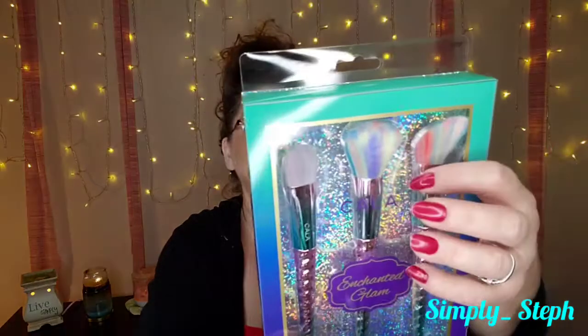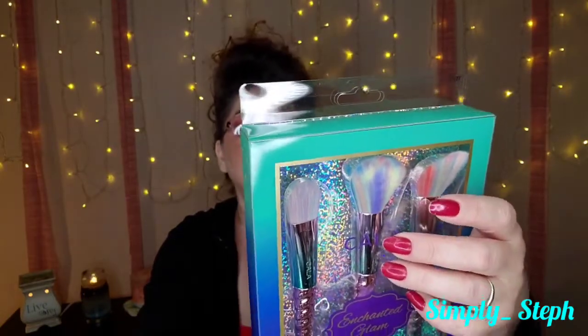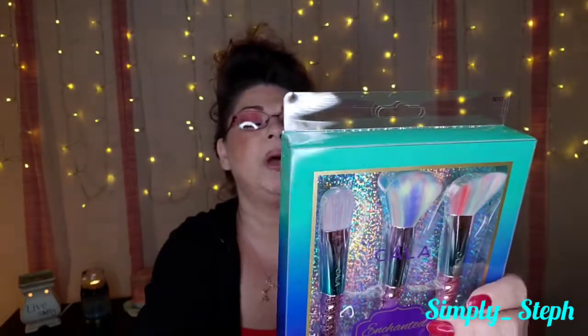So, Dreamy Complexion Kit. You have the angled blush brush. You have the powder. Wait. So you have a powder brush, which is, I'm assuming, in the middle. And then you have, wait, what? Hold on. You have a powder brush, an angled blush brush, and a foundation brush. No way. Which one is which? It doesn't say on there. Okay, let me see. I don't want to touch them. I don't know which one would be the foundation.